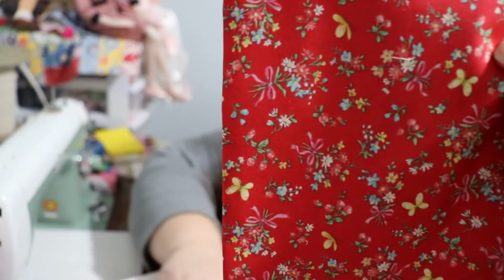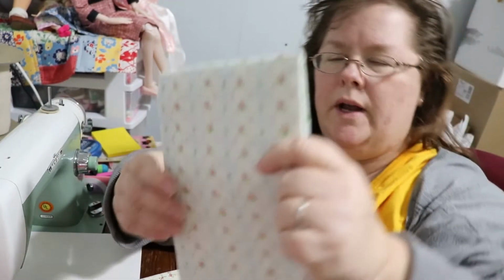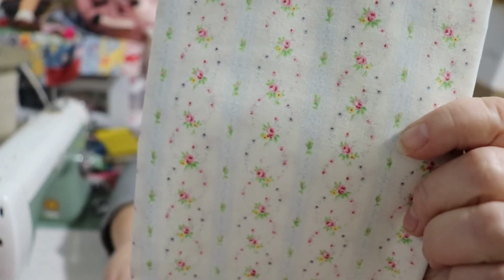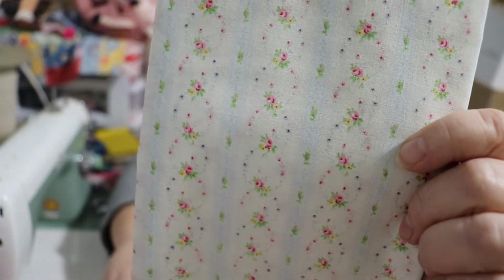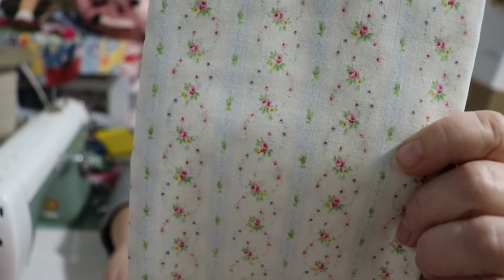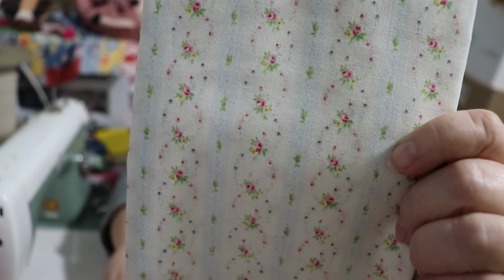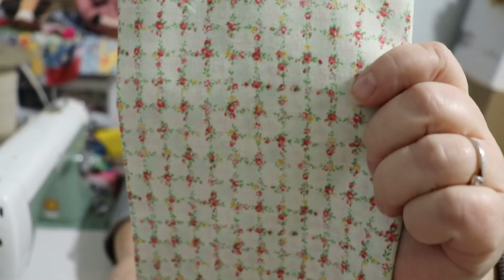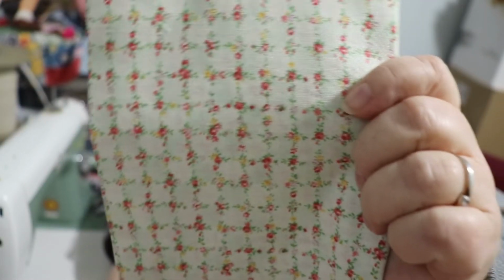It's just gorgeous. And the little butterflies on it. Oh, I love it. Now here's one. It's dainty and soft. Look at that. And tiny blue stripes. To me, this sings a little party dress. Oh, I love it so much. And then, look at these. This is almost like flower gingham, isn't it? I love it so much.